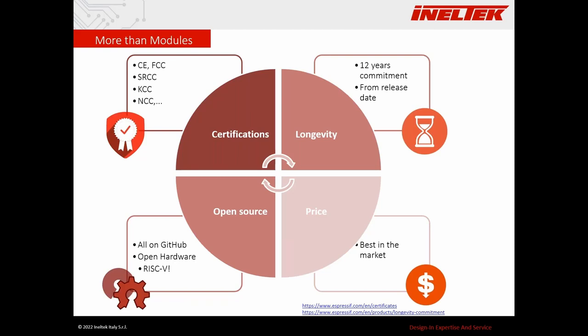So Espressif is right now the Wi-Fi module leader, and there are many reasons for this. Here you can see a few of them. The first one is that all its modules are certified, especially the ones based on ESP32, which have certifications that cover almost all the world. They have a very long longevity of 12 years from the release date, and it's pretty uncommon in such a fast-paced environment like the Wi-Fi world.